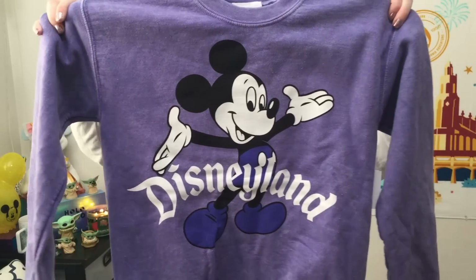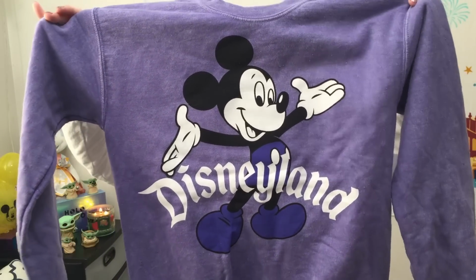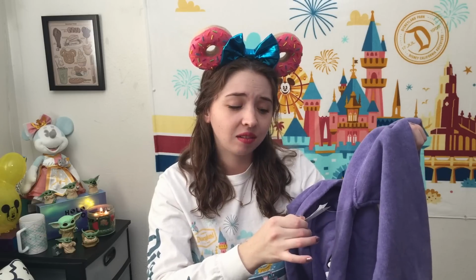It's meant to look a little bit faded. It's got a purple Mickey with just a nice simple Disneyland text on the front. This is absolutely perfect for the Arizona winters, and I'm so excited to have this. These were also a really good sale deal in the parks. These retailed for $49.99, and at the outlets they were on sale for $15.99.